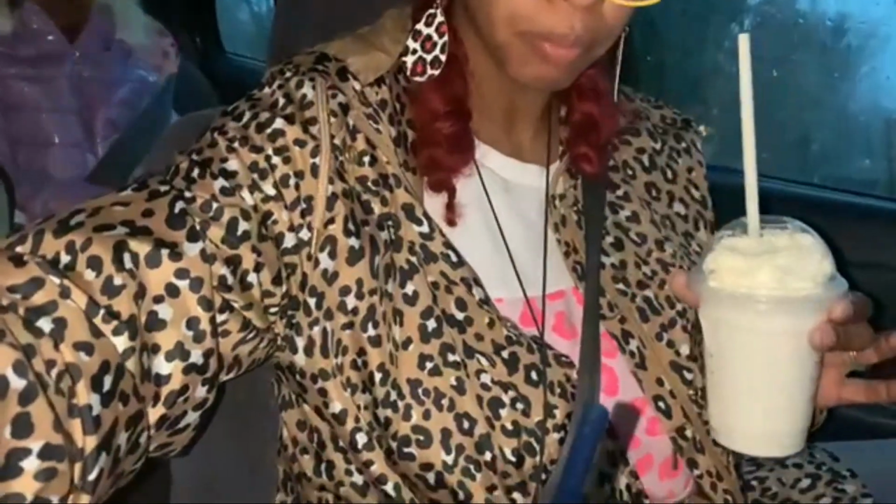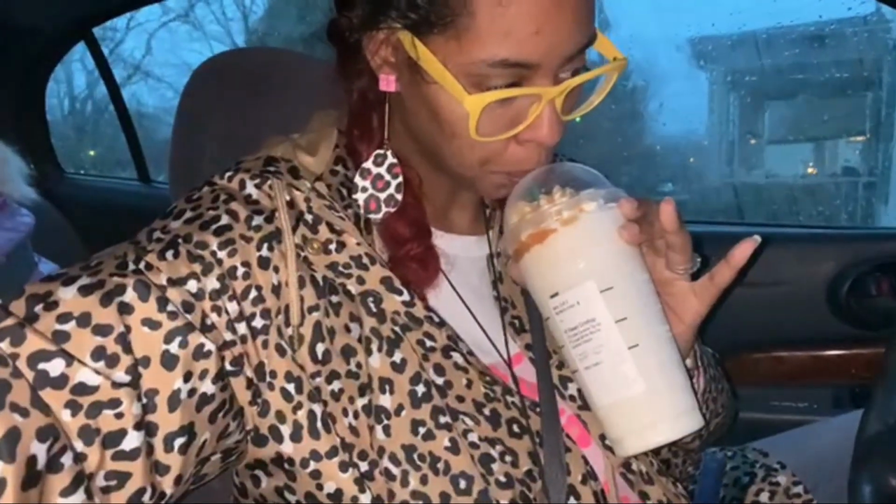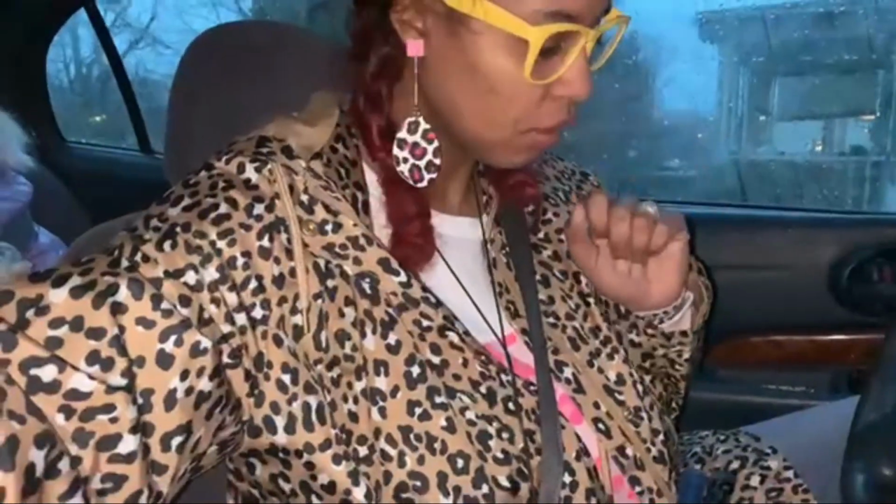Okay, so this is the cake batter one. I'm gonna give it a try. It definitely tastes like cake batter. Oh, it's really good. Okay, so this is the wedding cake one. I don't get the wedding cake vibes, but definitely give it a try. It's good. It's still sweet, you know, but I don't get that wedding cake vibe.